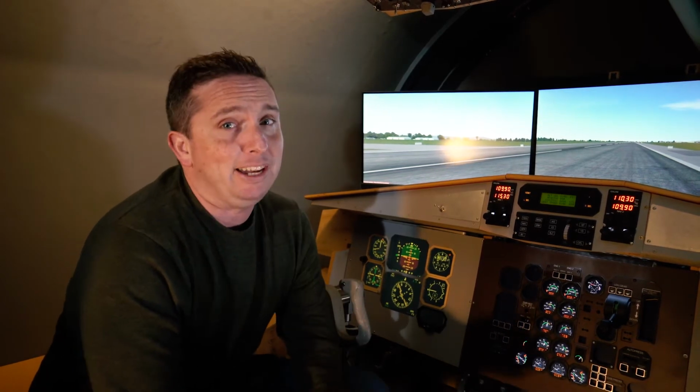Hi, I'm here at the Ashburton Aviation Museum, located in Ashburton of the South Island of New Zealand, and I'm here inside their very own flight simulator. A couple years ago, Boeing was developing a brand new aeroplane called the 737 MAX. That MAX is very important.